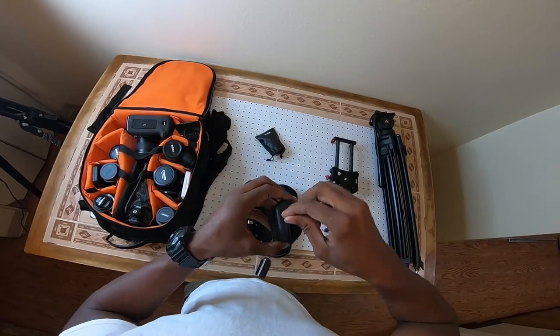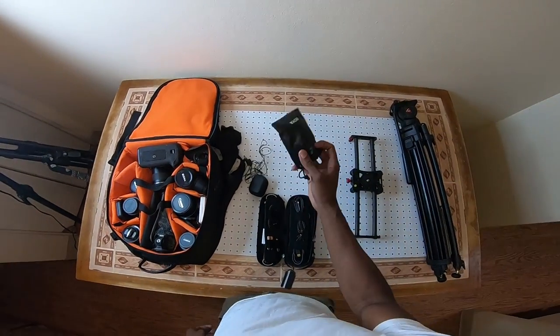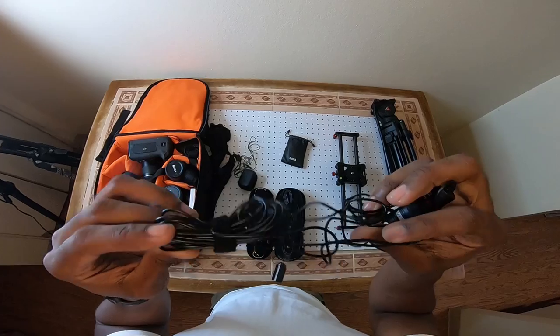iRig, this is a lav mic. This is compatible with cell phones, laptops, most smart devices. The second mic we're using tomorrow is the Boya. This guy runs about 20 bucks on Amazon. Same thing. Only thing I don't like about it is, this is a ridiculous amount of cable.